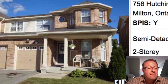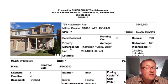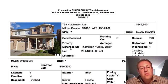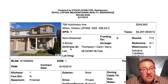So this one cosmetically, there's no pictures of the finished basement. I don't know if it's good or bad, but for the meat and potatoes, the on paper stuff, I think it's a heck of a deal.